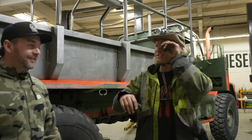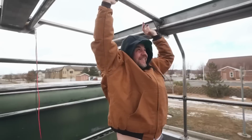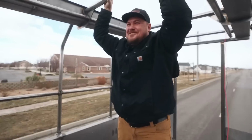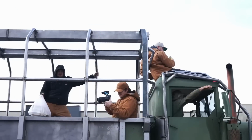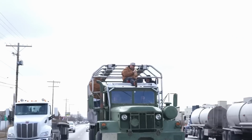Yee-hoo! All right, Alan, we had a ton of fun, like actually 5 tons of fun the other day on this test drive. You know, I didn't realize how goofy we were being or how dangerous it was at the time. We were just messing around back here on top of the cab, and then you just told me that we didn't have any brakes.